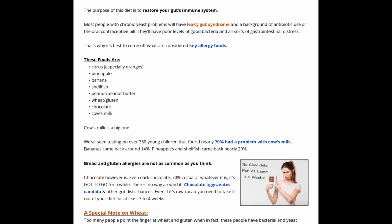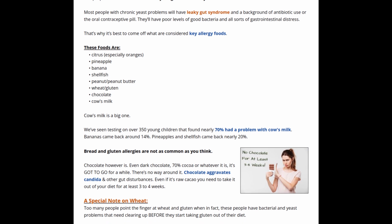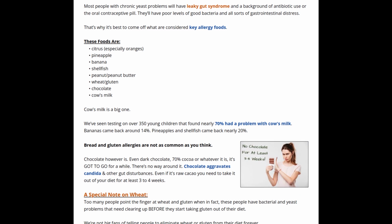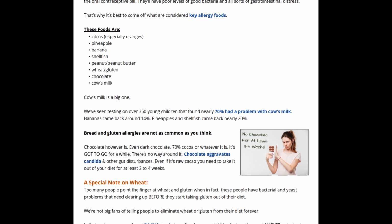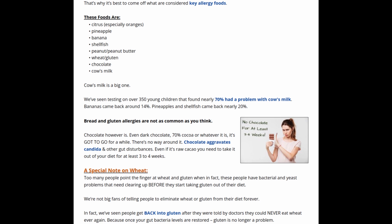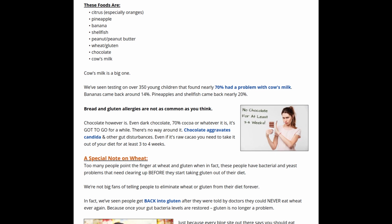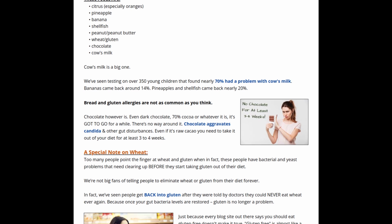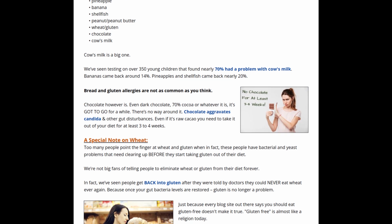Step 2, the low allergy diet. Once you've been on the MEVY diet and any yeast you have in your gut have been weakened, we start the low allergy diet. The purpose of this diet is to restore your gut's immune system. Most people with chronic yeast problems will have leaky gut syndrome and a background of antibiotic use or the oral contraceptive pill. They'll have poor levels of good bacteria and all sorts of gastrointestinal distress.